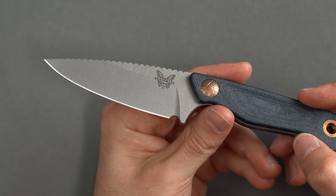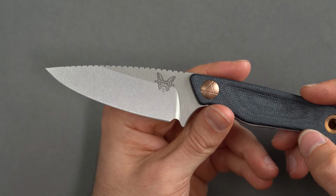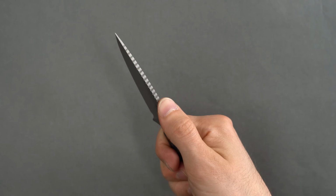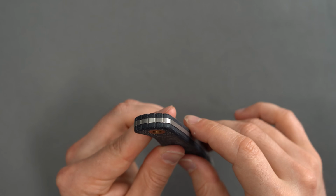Helping to bolster both grip and control, especially for more delicate use tasks, is jimping that runs the entire length of the spine, allowing you to choke up all the way to the tip. There's also some extra jimping at the very base of the handle as well.